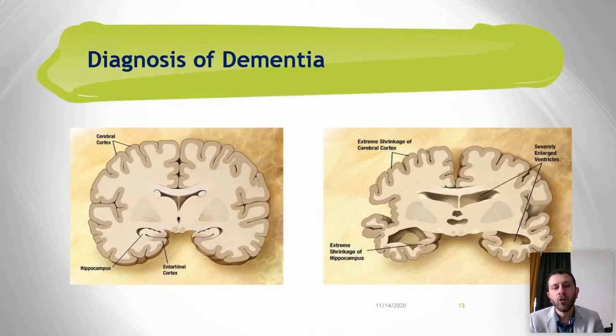On the left, you can see a normal cross-section of the brain. You can notice the temporal lobes are full. The hippocampus is normal size. The ventricles are small. And the sulci and gyri are nice and full. There's no atrophy. Look on the right.